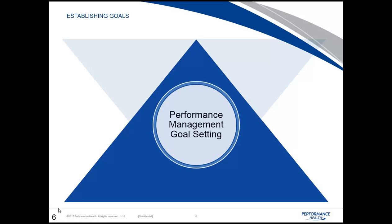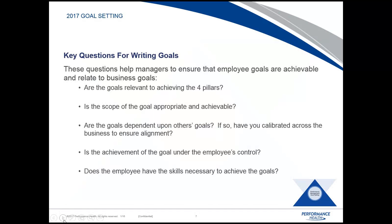So, now that we have reviewed the purpose and process of cascading goals throughout the organization, let's look at how to write effective goals. As you begin to establish goals, either for yourself or for your employees, here are some key questions to ask yourself. Number 1, are the goals relevant to achieving the 4 corporate goals or pillars? Number 2, is the scope of the goal appropriate and achievable? While a practical sense of urgency is always best practice, you do not want to stretch the employee beyond the limits of what is actually achievable.